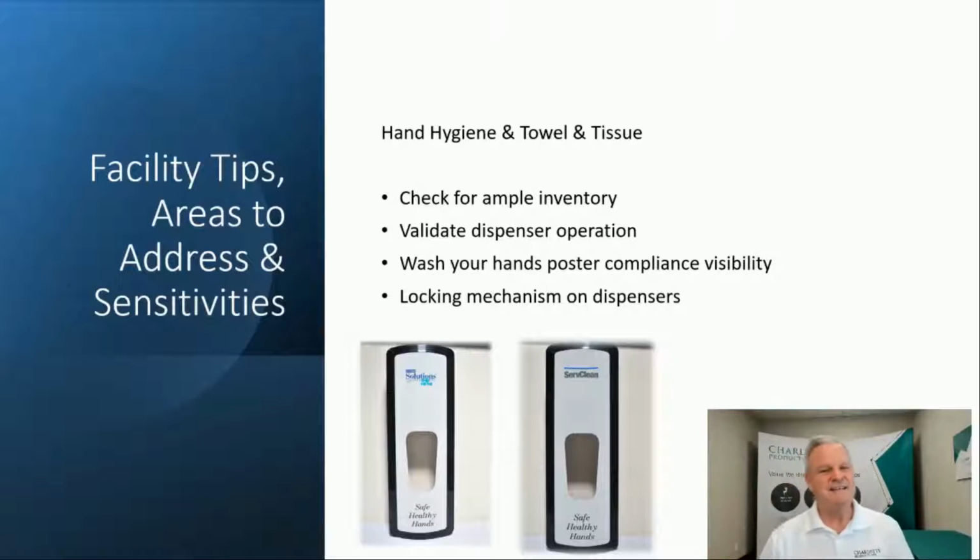Hand hygiene, towel, and tissue. Getting the public back in your facilities, they want to have a great experience. Now's the time to revisit your hand hygiene programs, your towel and tissue programs, your dryers. If you have electronic dryers, do they actually work? Have you checked them? Have you cleaned them? Have you disinfected them, all of the contact points? Have you cleaned filters if they have them? These are things you need to look at.